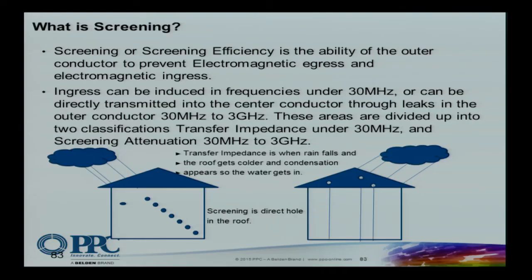Let's talk a little bit about screening. What is screening? We all talk about it. All screening, we've got to have a lot of it. How much do we need? And there's two types of screening. There's screening above 30 megahertz and below 30 megahertz. Above 30 megahertz, it's like having a hole in the roof. Water will drip in through a hole in the roof. If you have a problem with the screening, it will come in through the cable. You cannot stop it. But it also goes out through the cable.